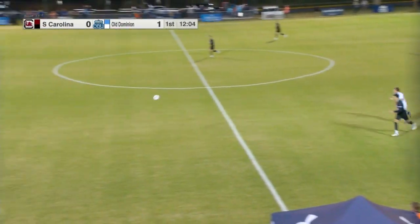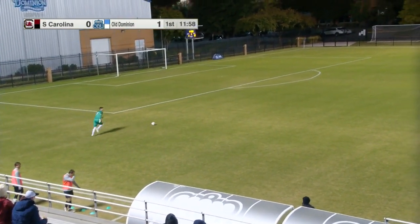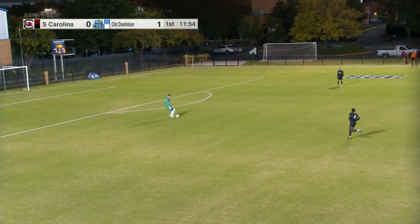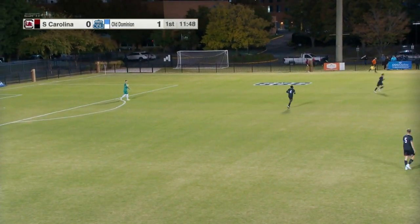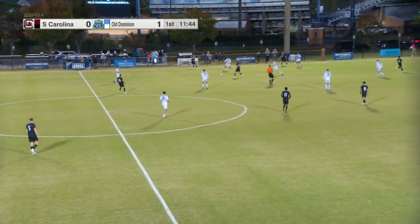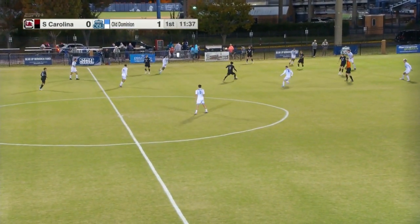League has it. And we'll play it back into open space. Alexander back to pick it up. A couple of subs as LaMontagne comes in for Old Dominion. And 23, Harrison Myring comes in for the Gamecocks on the right side for Frost.